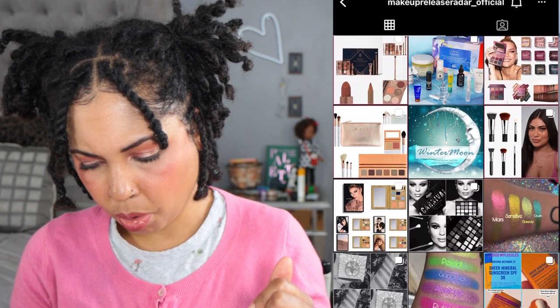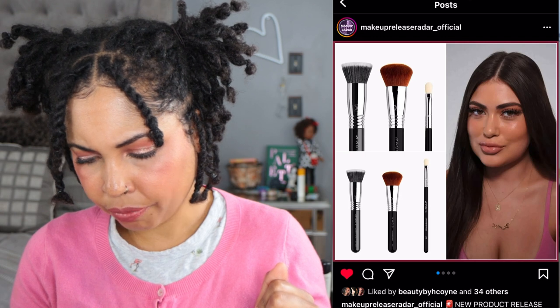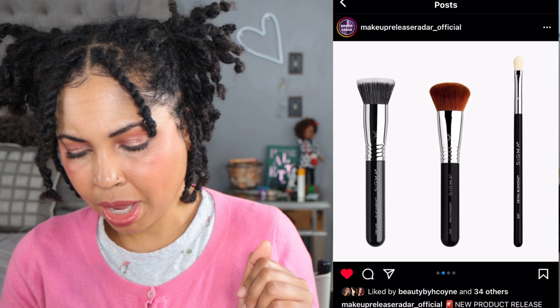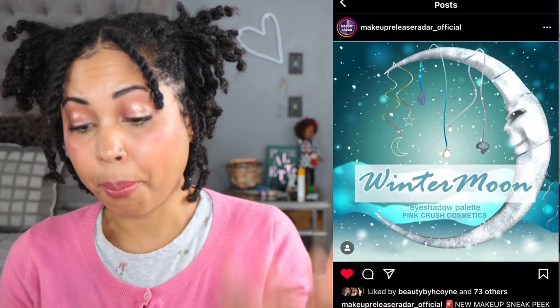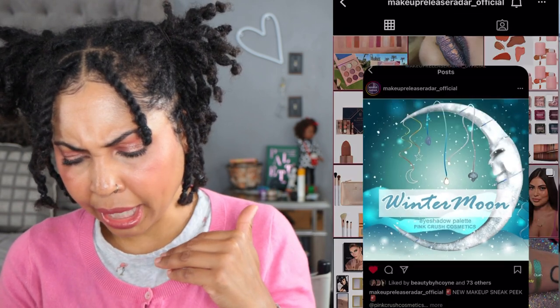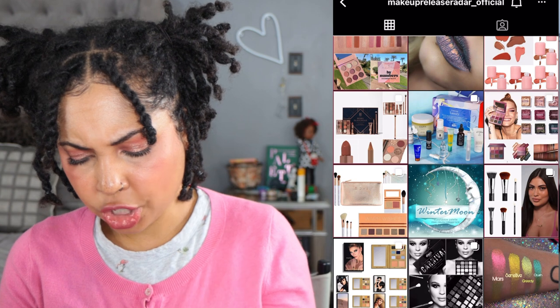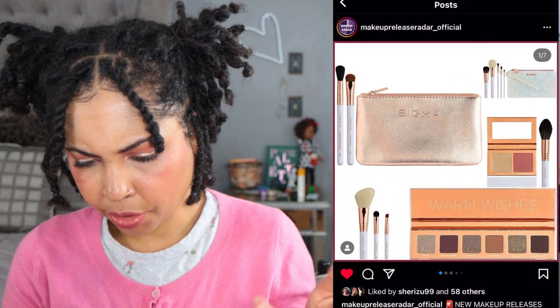Sigma Beauty and Kendall Alfred Minimalist Brush Set. This is gonna be a no. I don't know who Kendall Alfred is. I'll have to check her out. We have a sneak peek palette from Winter Moon from Pink Crush Cosmetics. We'll have to get to that when it comes. And then we have the Warm Wishes palette from Sigma, and there are some little bundle sets. This is a no. It's kind of boring.